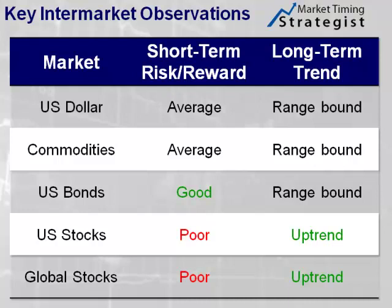And when it comes to commodities, we also see very little trend, and it's just gravitating to the bottom end of its ranges. At the same time, it's not a poor risk-reward proposition anymore, as much of the downside has already occurred in the last month.